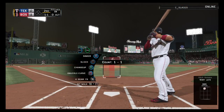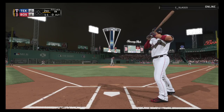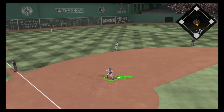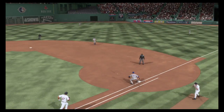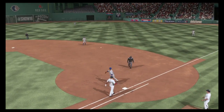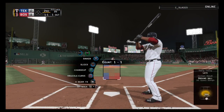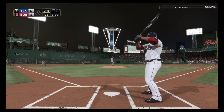Travis Shaw strides into the box now to lead off the home half of the second inning. Hot shot to third. Beltre has it. Throw on to first, and one third baseman grounds out to the other, one away. Batting 7. Jackie Bradley Jr. will get his first opportunity now.